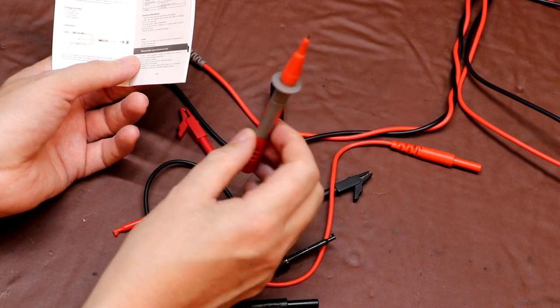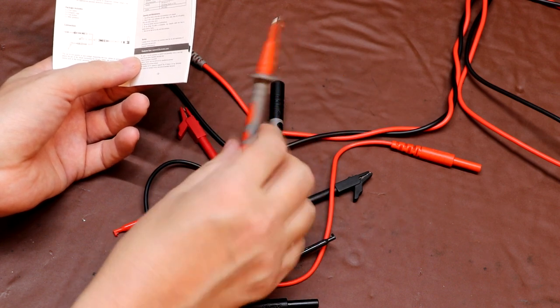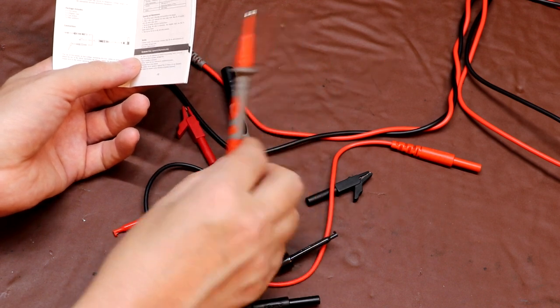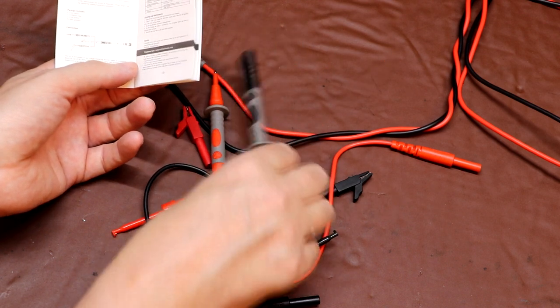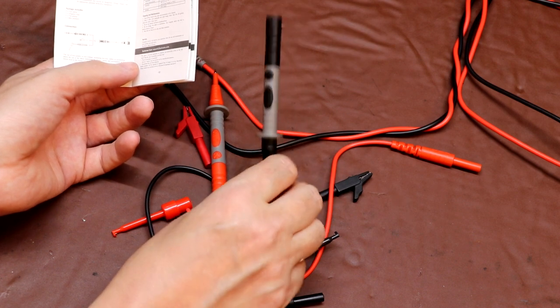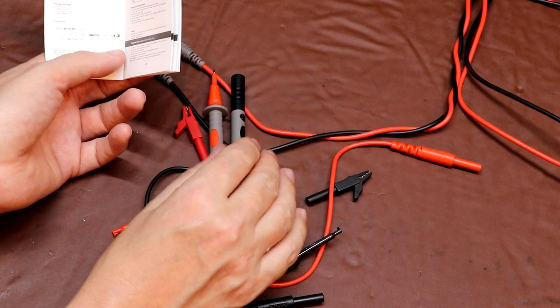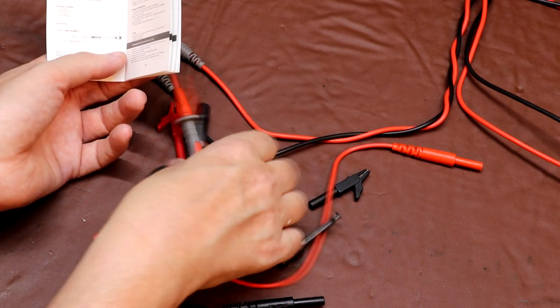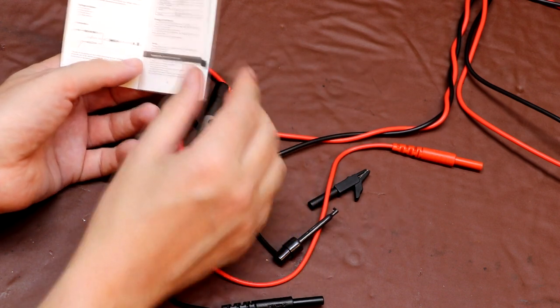So for most hobbyists, I don't think the CAT rating is really that important, because we're going to be working on relatively low power equipment. If you're working on high power equipment, you wouldn't be using these type of test leads. You would be using something which is more professional and probably is inspected and tested on a more regular basis.